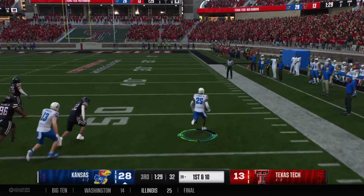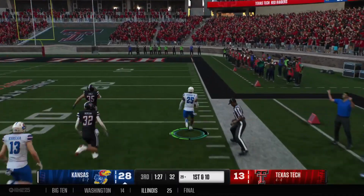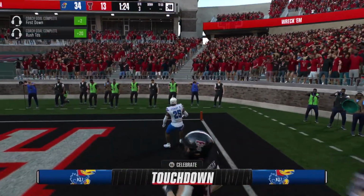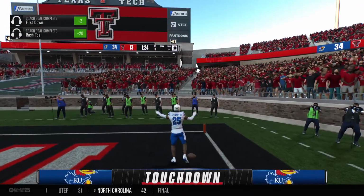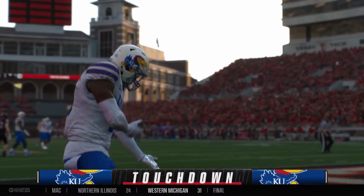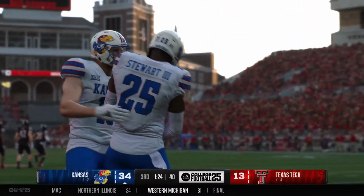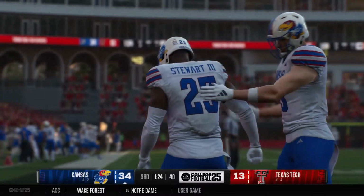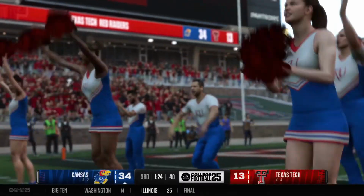Nifty little dance step. At midfield, he's got room. He's off to the races. Touchdown, Kansas. And the rout is on. Man, this guy is such a weapon because he's so dangerous if he gets into the second level. Great vision, and then David shows you the speed. Just straight wheels, erasing angles.